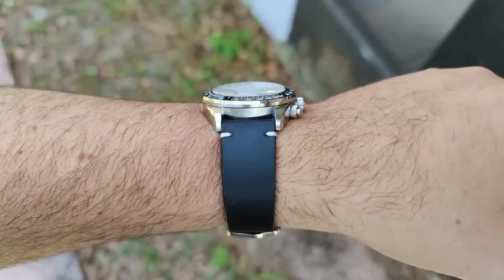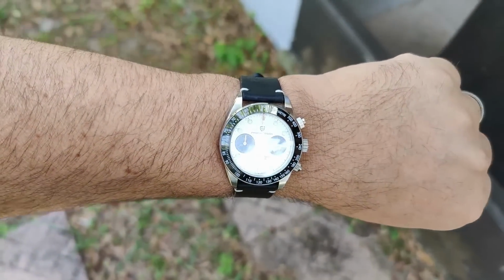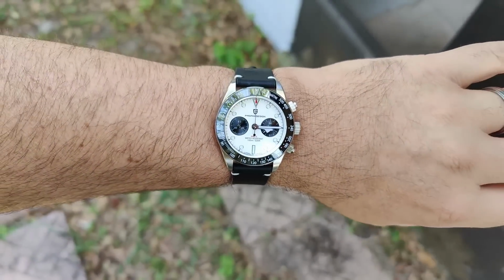And here we are on a black leather strap. Really nice looking, I think. I do like this combo a lot. You've got some other straps to throw it on though, so let's get to it.